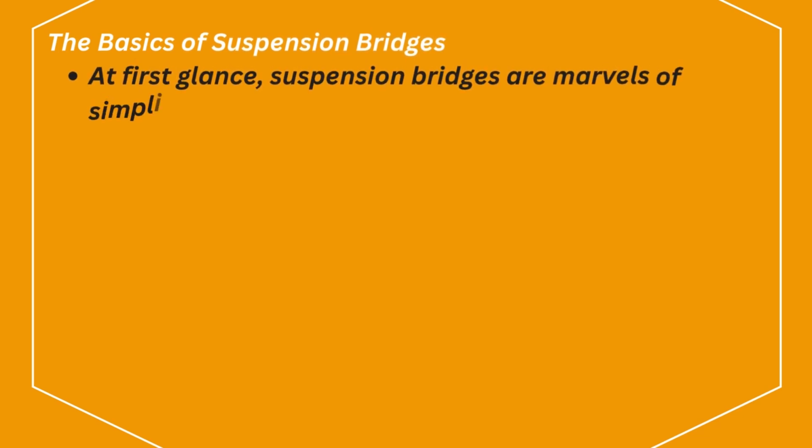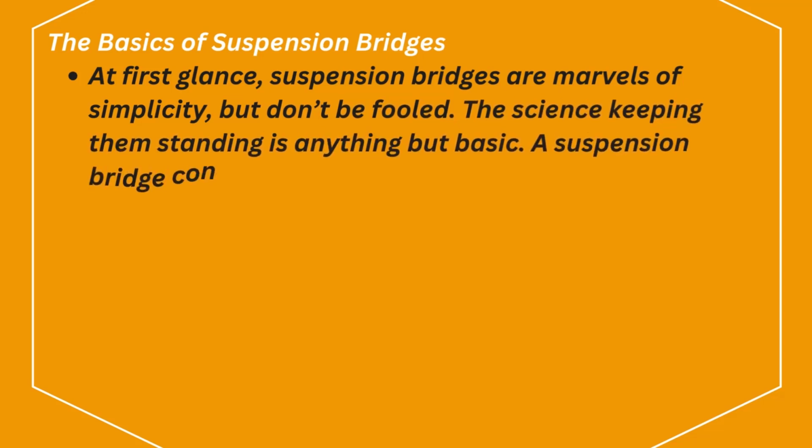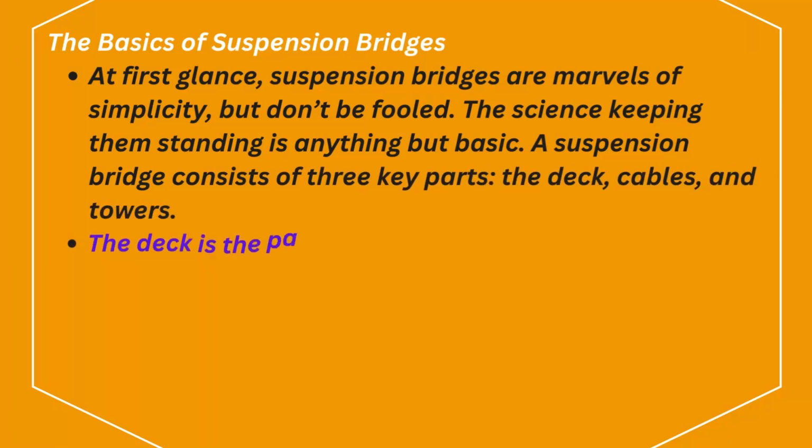The basics of suspension bridges. At first glance, suspension bridges are marvels of simplicity, but don't be fooled. The science keeping them standing is anything but basic. A suspension bridge consists of 3 key parts: the deck, cables, and towers.